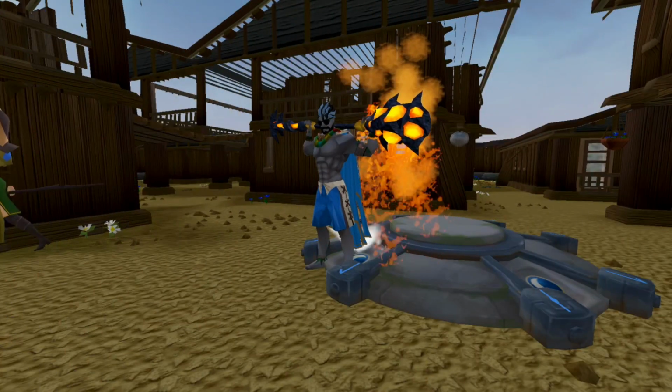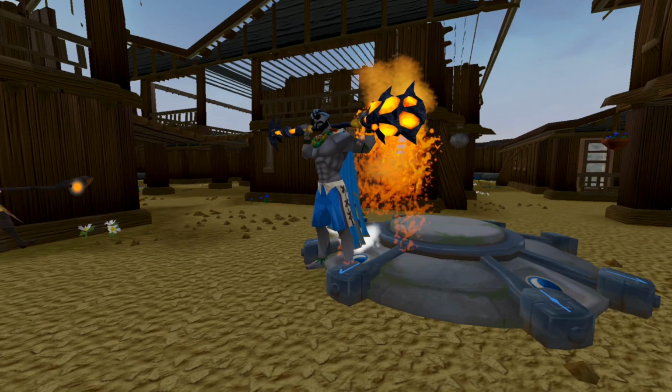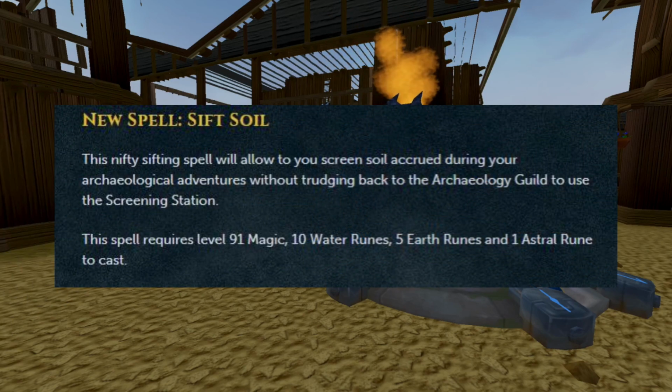First off, there have been 4 new spells added to the book itself. These do not require anything more than having completed the Lunar Diplomacy quest, as well as having the magic level to cast them. Sift Soil is a new spell that allows you to screen your soil from archaeology without having to go back to the screening station in the archaeology guild. It will require 91 magic, 10 water runes, 5 earth runes, and 1 astral rune to cast.